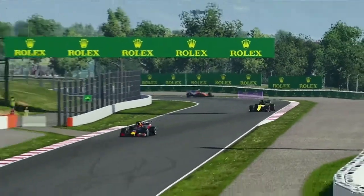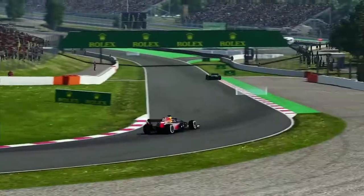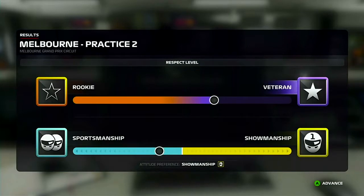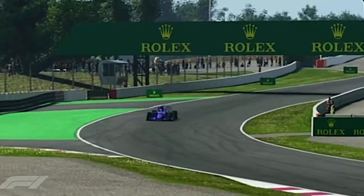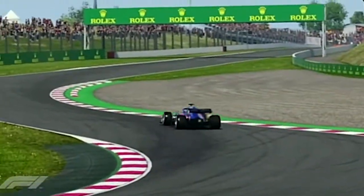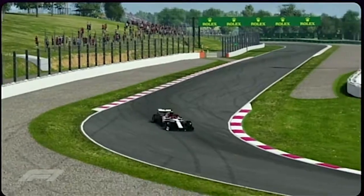Vettel, Verstappen, Ricciardo, just some of the drivers that have gone through the Red Bull Academy and now us. Hi guys, Brown here, and welcome to the second season of my F1 2019 career mode. And we've gone to Red Bull and a lot of driver transfers have happened.